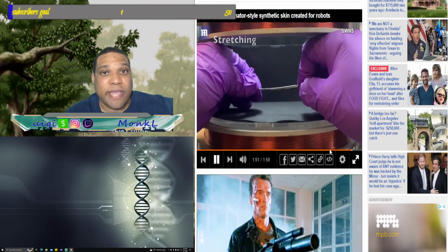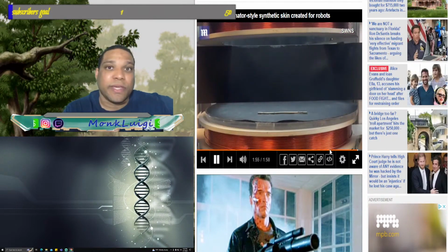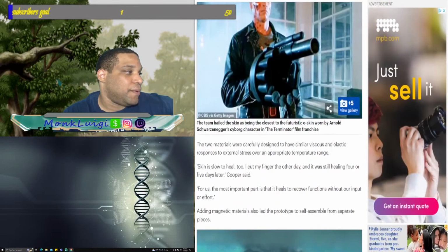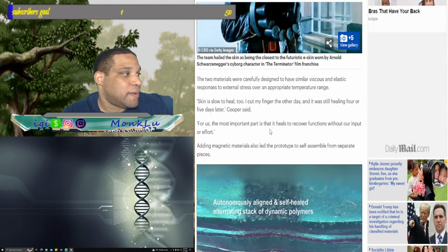Not saying that you can't cut it apart, but it's going to identify that it's been broken in pieces and that it has to reconnect, which is astounding. All the way through. The two materials were carefully designed to have similar viscous elastic responses to external stresses over an appropriate temperature range. Skin is slow to heal too.